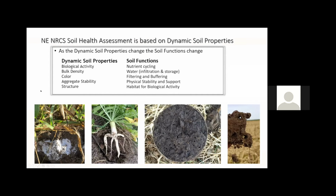The thing that we're trying to do as an agency is learn with these demonstration farms. We're trying to validate this soil health assessment protocol of monitoring and evaluating, or assessing, the dynamic soil properties. Dynamic soil properties are kind of a new idea, rephrasing the existing data.